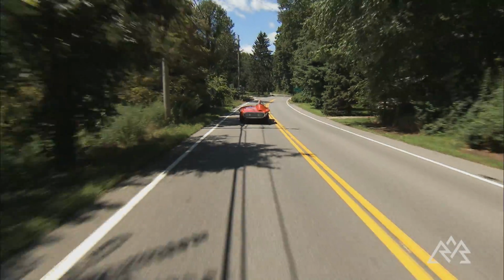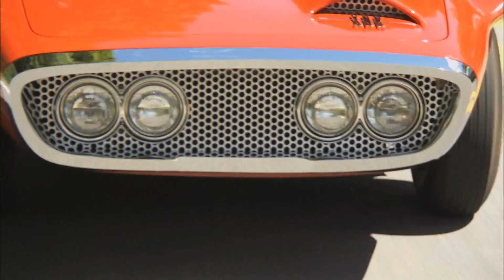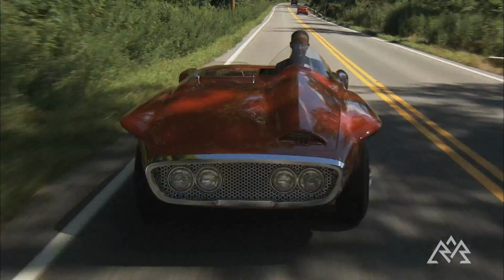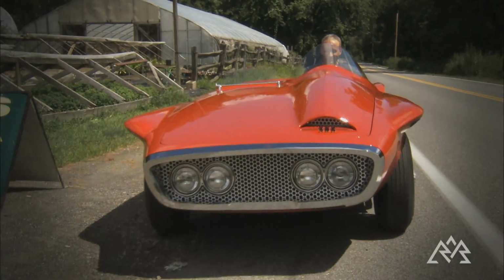The XNR took its new technical marvels and space-age styling on the road. It was shown around the country and received rave reviews. Then it was shipped back to Europe, where the body had been constructed.